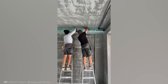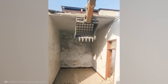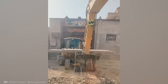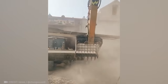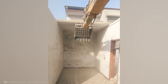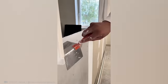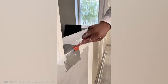Not every drywall specialist can achieve flawless results like these. Look at these clean, calculated movements. No mess. These are true professionals at work. Who says fast work can't be quality work? Check this out.